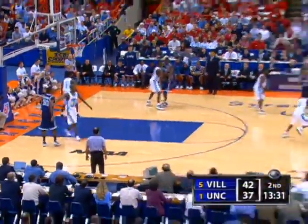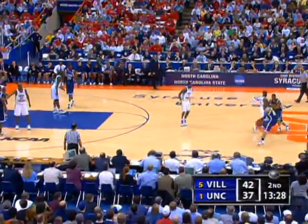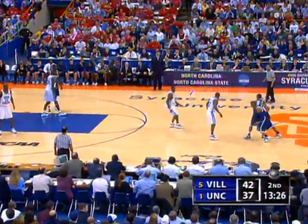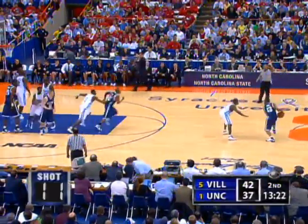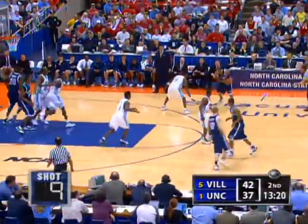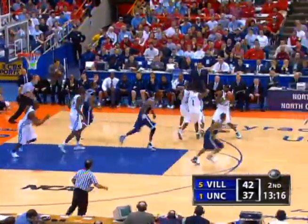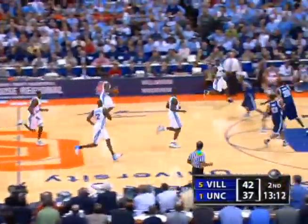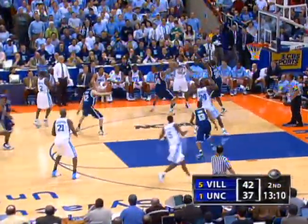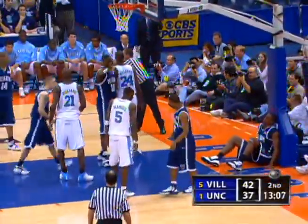42-37. And the inbound play, Allen Ray. Into Lowry. Ray jumper. Tough. And that's Manuel right there. That's one you've got to pass on. One of the great defenders. Will Sheridan fell down. Pretty look. Go strong. Marvin Williams. Clean block.